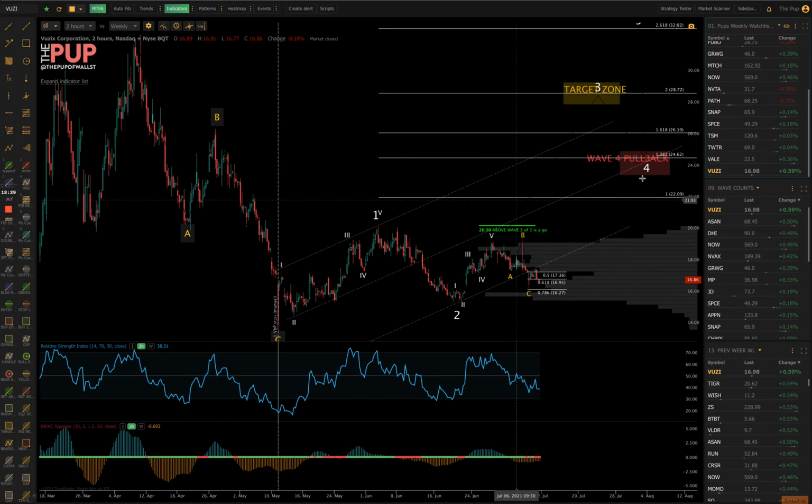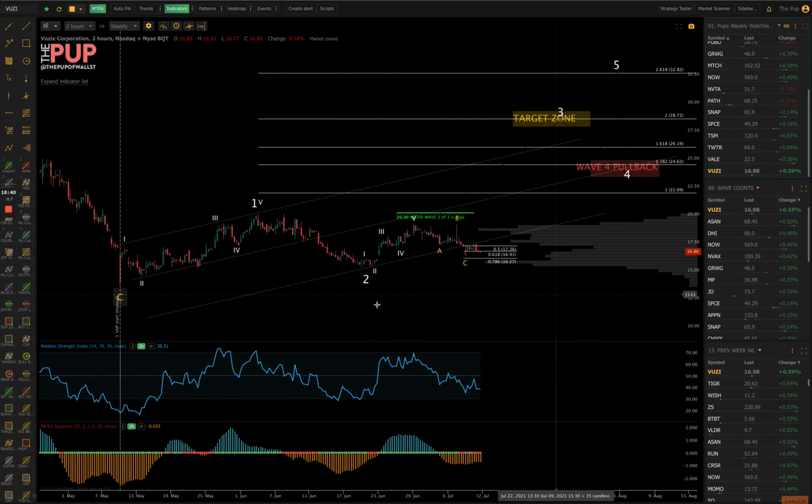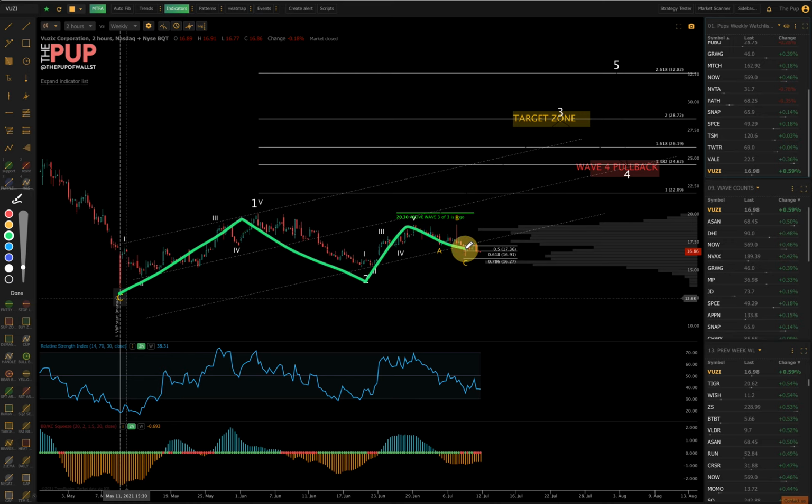And last but not least is VUZI. Shout out to Steve. I know this is one of your babies. I know you've been asking me to update the chart. So here is again a potential 1-2-1-2 setup. So you have 1-2-1-2. That's the way I'm seeing it right now.